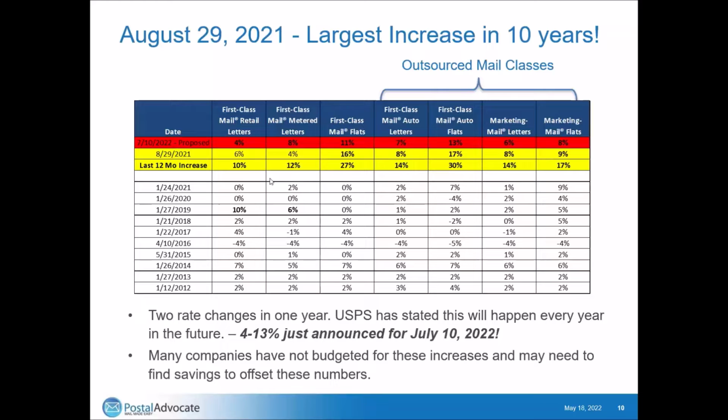That means that clients are going to see, in a 12-month span, 10 to 30% postage increases. Most people haven't budgeted for those increases. Most people have no way of even having visibility to it. And we're going to talk about strategies you can use to minimize this, or in some cases to save money.